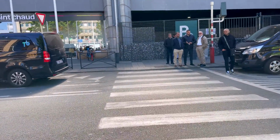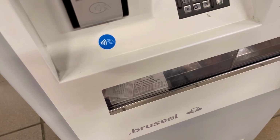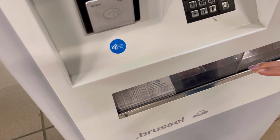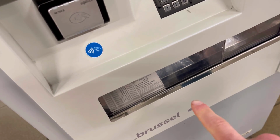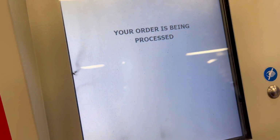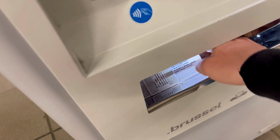Let's go. It's missing one, no? Yeah. Cinque. Okay. It's missing the receipt. Yeah, I put it. 5 minutes later. Finally.